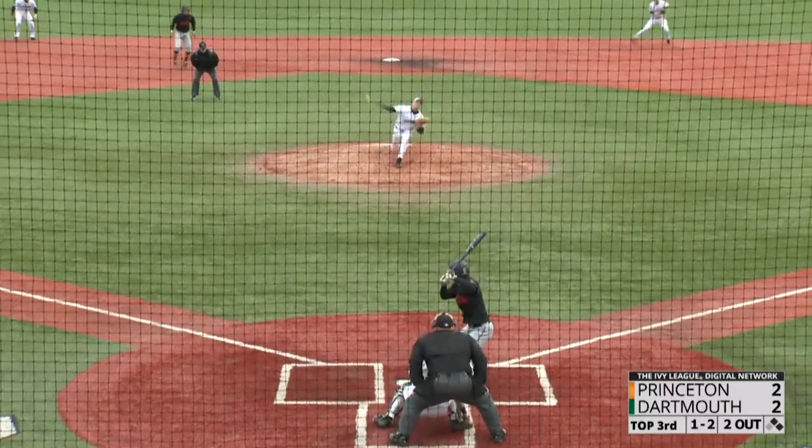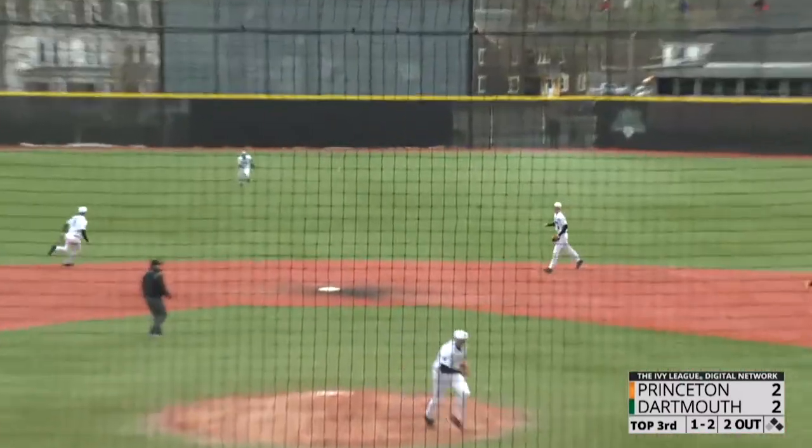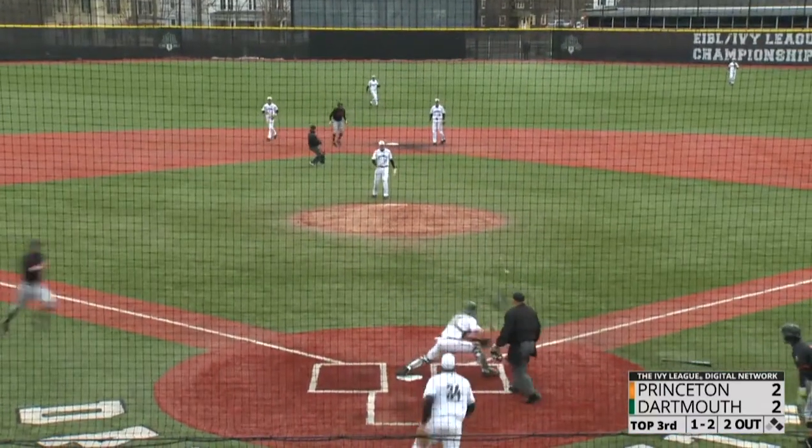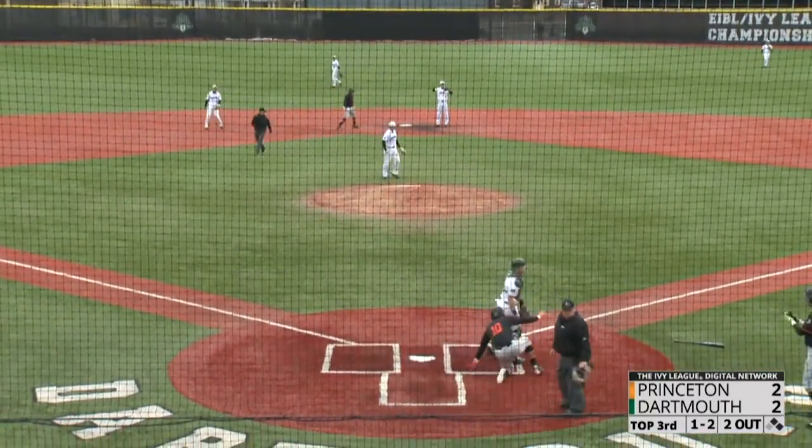Hander Denilak. Here's the pitch. Line center field. Another base hit. And they're going to send him. Here comes the throw from Trevor Johnson. And not in time.